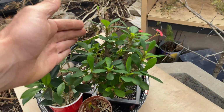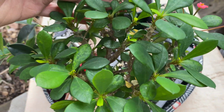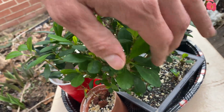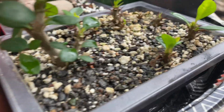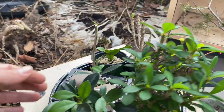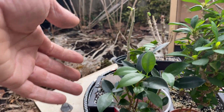I can show this. The crown of thorns here is doing amazing, pushing out lots of new growth, even some flowers. So this is going to need a heavy pruning and a repot soon. Even these little cuttings I took are living. These are ficus microcarpa cuttings.